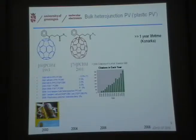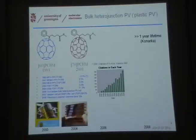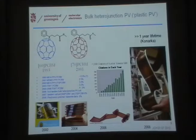In Linz, they already made this device in 2004. Siemens, it's everywhere where Christoph Brabec goes. There you see these nice big cells coming. And then Konarka. I was told later that this is a dye-sensitized solar cell, by the way. But this is not. So by now it's real, and the field is booming.